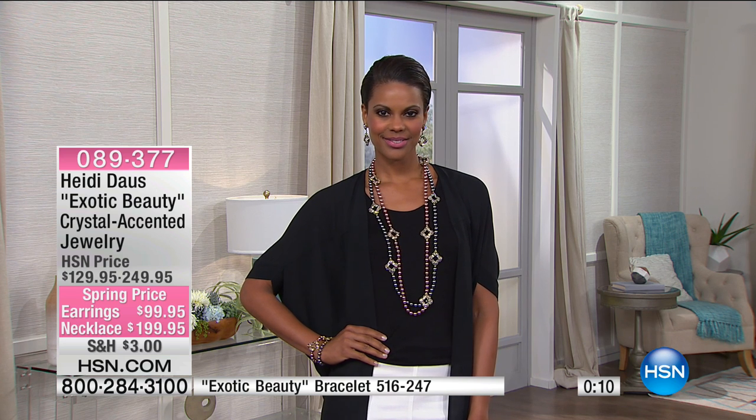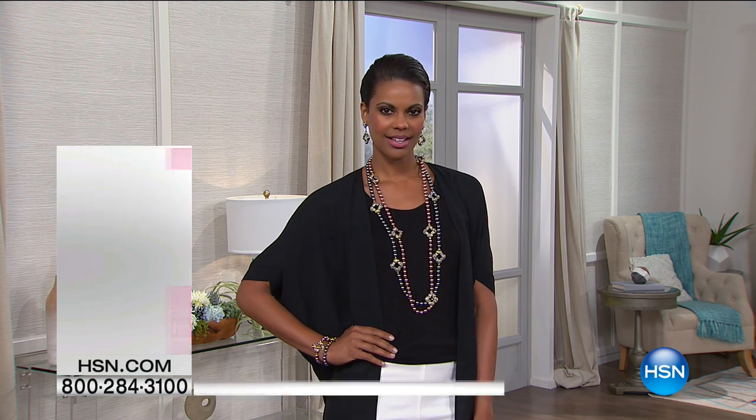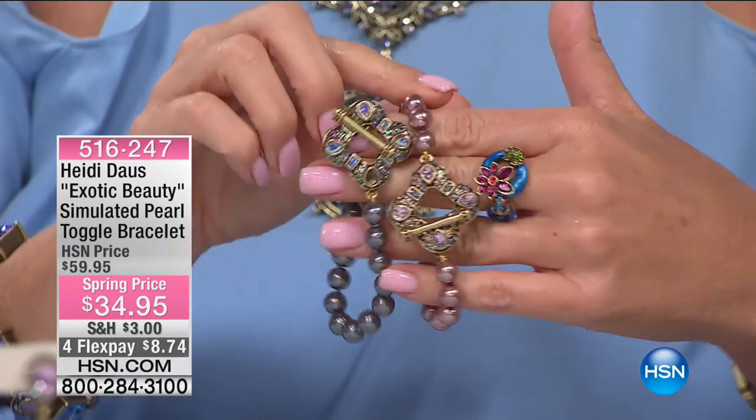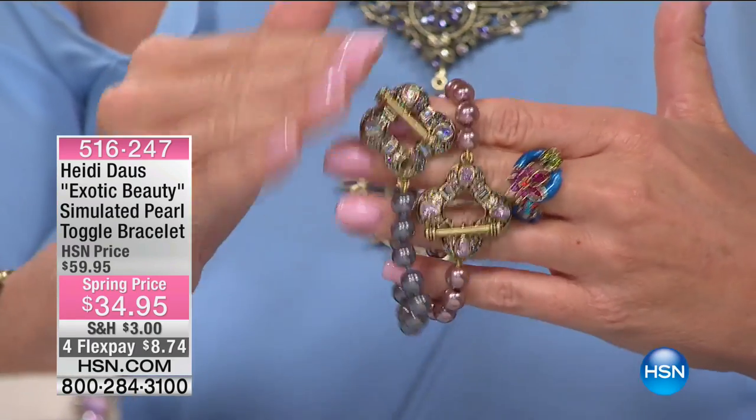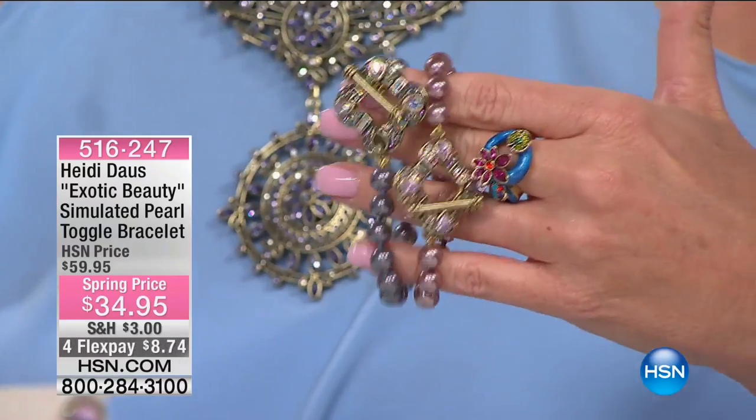Just a few seconds remaining here. And then please also inquire about the matching drop earrings. Again, the scale, the proportion is just, it's pretty. Alrighty, here's the bracelet. And your choice of the Aurora Borealis or in the rose in the small dash medium or in the medium dash large, $34.95.